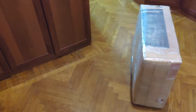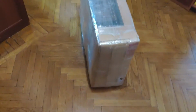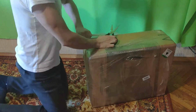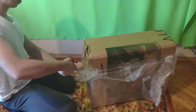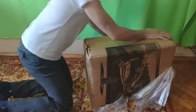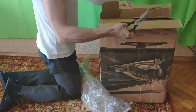The Power Mac G5 came to my address in a big and heavy box, sealed in stretch film. Let's try to open this box to confirm what's inside. I guessed the box with my computer would be large and heavy, but I didn't understand it would be so big. Just unpacking takes so much time.